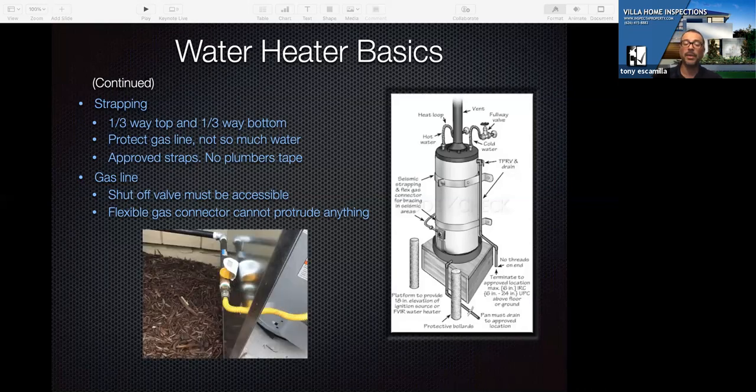Here's one, a picture that I took. This was one of my inspections. Beautiful installation. 99% of the installation, brand new water heater, did a great job, and then put the gas line right through the sheet metal. So in the event of an earthquake, once that sheet metal starts shaking, it'll shear off that gas line. Now you have an open gas line. So the ideal thing to do would be to run a rigid pipe right through and then put the gas connector inside.